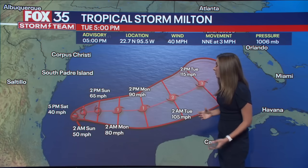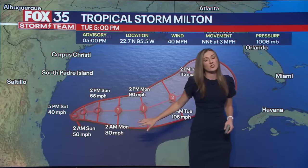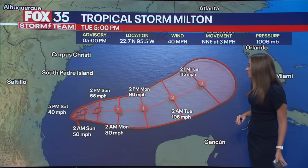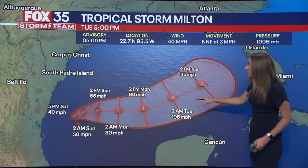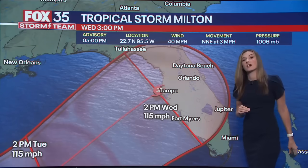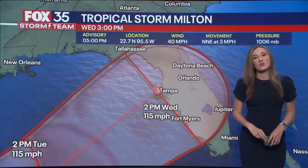So roughly about 36 hours, we're going to be seeing this intensify to a Category 1 storm, continuing to strengthen up to a Category 2 storm as we take a look at Tuesday. So in a matter of 48 hours, we could see a Category 2 storm. So we're going to be watching that very closely. Continuing to make its way up, this storm has the potential to make landfall on the west coast of Florida as a Category 3 storm.